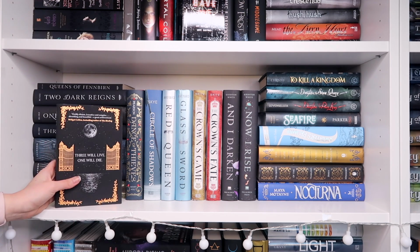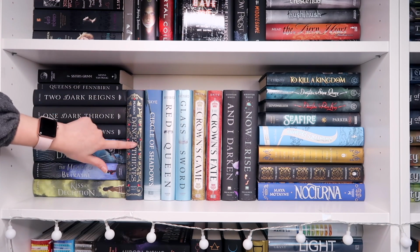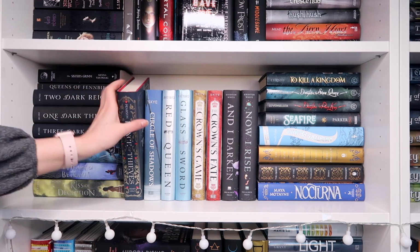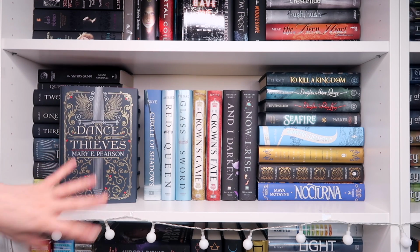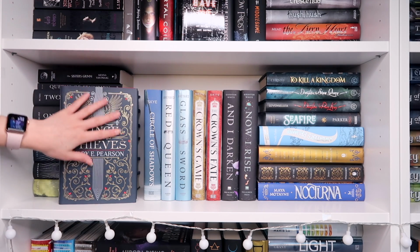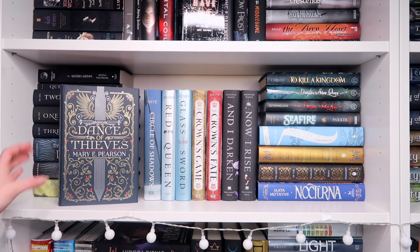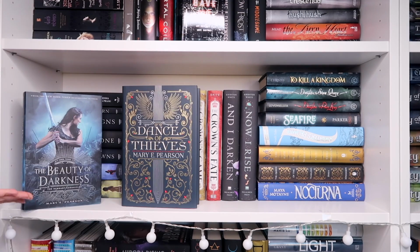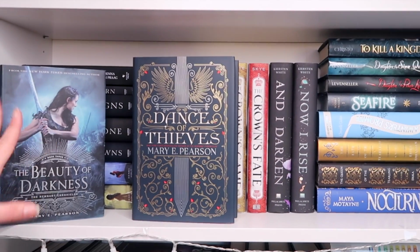And then we have an ARC, which is The Sisters Grimm by Menna van Praag. I love how pretty this book is. Then we have Dance of Thieves, which is actually a spin-off from this original trilogy. I think there's already a 2nd book out in this one as well, but I have not read it yet. I don't know necessarily when I'm gonna get around to it, but this book is just so pretty. I love what they did with the series. It's definitely a lot better than their other covers. I mean, let's compare. There's literally no comparison. Like, look at that, and now look at that, and look back at that.